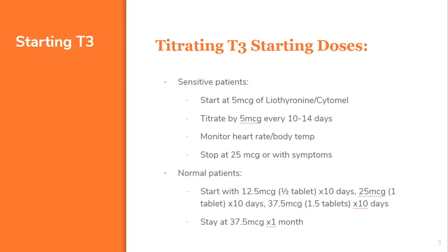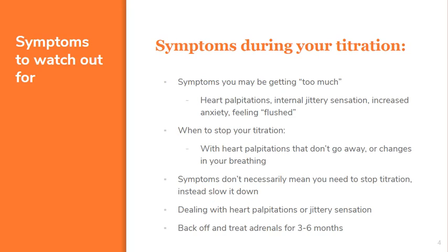So we need to move on, though, because this is the easiest part to tell you, is just how to do it. Now we need to talk about what things might pop up as you're doing it so that you don't get freaked out or scared while you're doing this. Okay, so symptoms to watch out for during your titration. This is critical. The reason is because T3 medication is just not well understood by traditional physicians, so they just don't really know how to guide you.